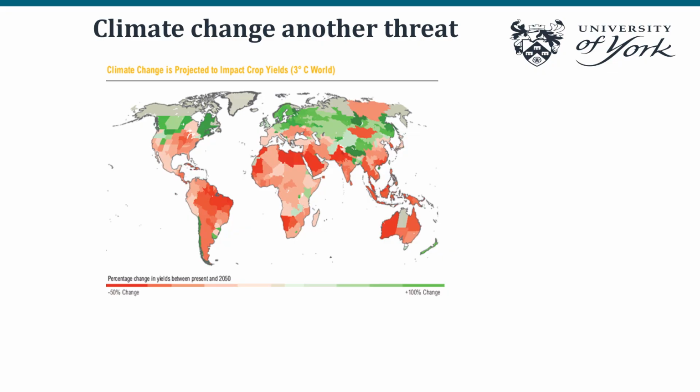Just a quick reminder around climate change. This is the FAO's, the UN Food and Agriculture Programme's, assessment of the impact of climate change on crop yields. This isn't great if you're colourblind, sorry about that, but basically red is bad, green is good.